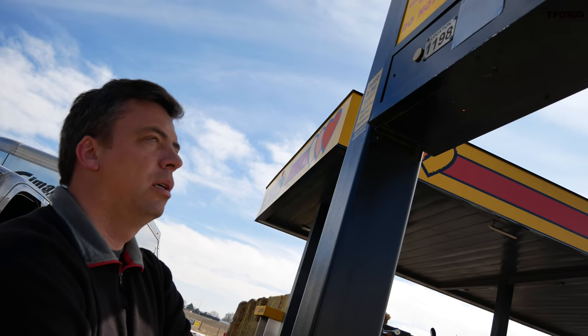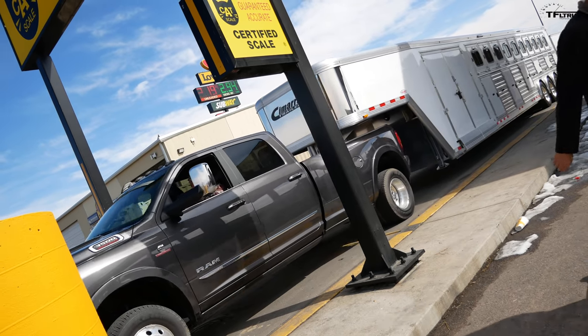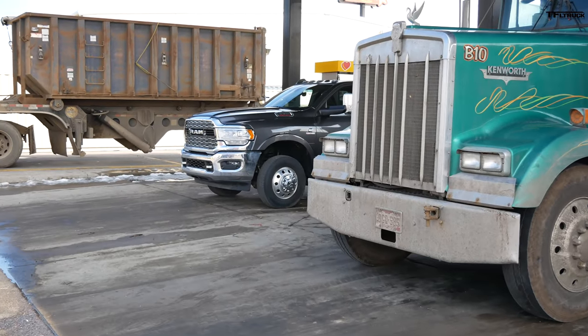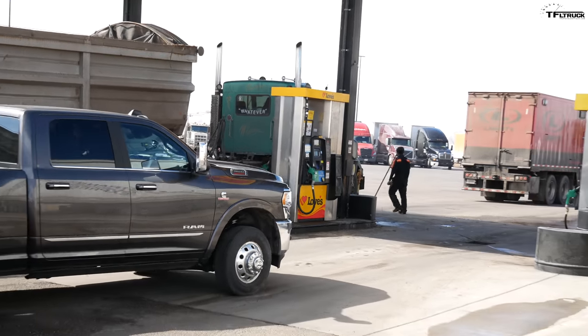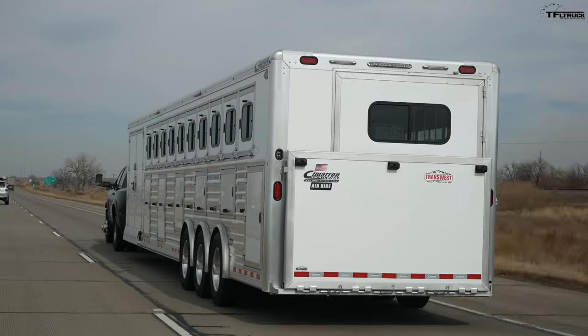Find a parking spot and come get your ticket. Nice, thank you. All right, so we're filling up at the actual big boy station. Yes, we are.